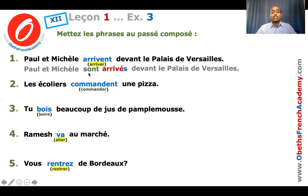Now, I told you, when you use être as the auxiliary verb, you have to do something called agreement at the end of the past participle. Here we have added an S as an agreement at the end of the past participle arrivé, because in the subject we are talking about two people. It is something like ILS. So when the subject is the pronoun ILS, we need to add an S here. That's the reason you've got Paul et Michel sont arrivés devant le palais de Versailles. Paul and Michel have arrived.